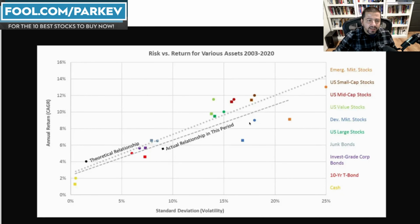You're a little bit to the left of that, but you got better return. So that's what I look for. It's the risk versus return, the return per unit of risk. That's what I'm trying to optimize in my investing strategy. I'm trying to take the risks that give me the biggest payoffs, and I don't want to take any risks that don't give me any payoffs. That's the strategy, and that's what I teach in my university classes as well.